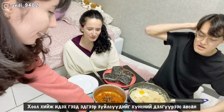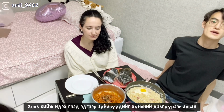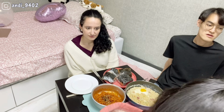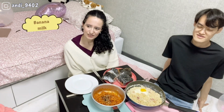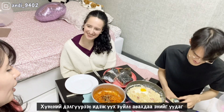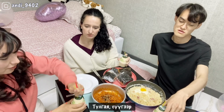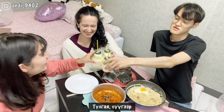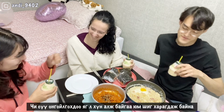So this is basically what we get in the convenience store. And since we are gonna eat that, I got this. You know banana milk? So basically when we get random snacks from the convenience store, we drink this. So let's do the tampers!